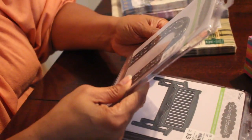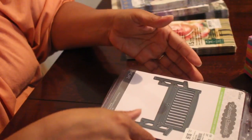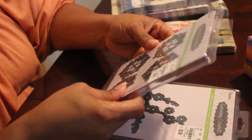Gosh, I can't talk today. And this one is 182-1875, Pergola. This is bench, 182-1874. Did I show that? So that's the bench. Nice size. And these are the 4 snowflakes. And you've already seen these cut out, I'm sure, because I've seen a lot of people already do their videos with them cut out.